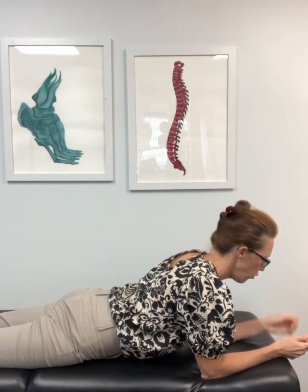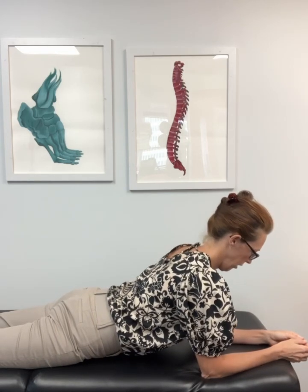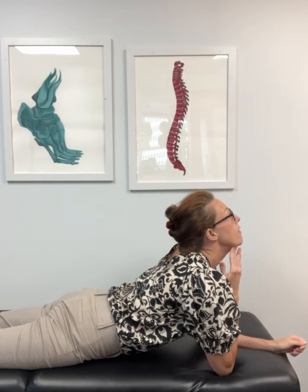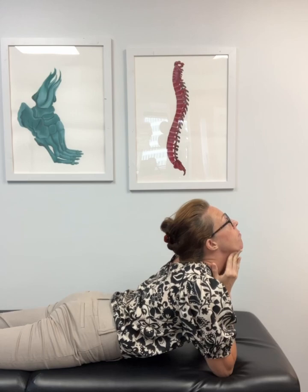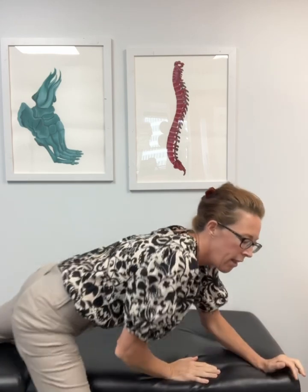So from neutral, the patient retracts and extends and then holds it. For this particular directional preference movement, we more often apply it in a sustained fashion versus doing retraction extension repeatedly. But of course you can look at that as well. It's just one of those patterns we see in terms of what's most effective for joint derangements in this part of the spine. But here are a few notes.